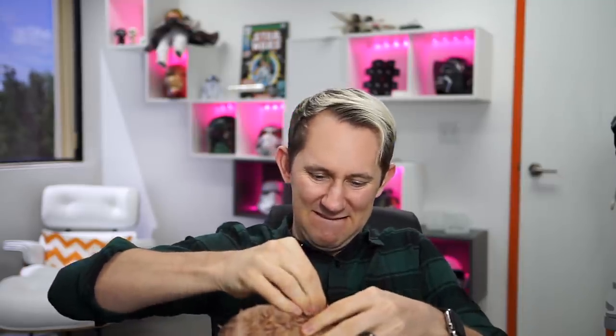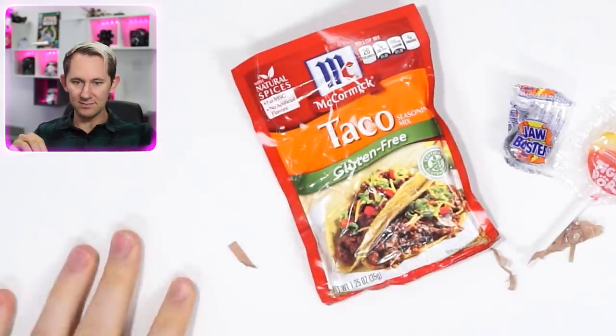Oh, what is this? What is this? You did put stuff in here. Oh, you did! I've been saying yes for like 5 minutes! Oh, I thought you were messing. No! Just rip the whole thing open now. Just rip the poop open. Pretty sure this is taco season. I don't think Brian knows how to stuff a pinata.